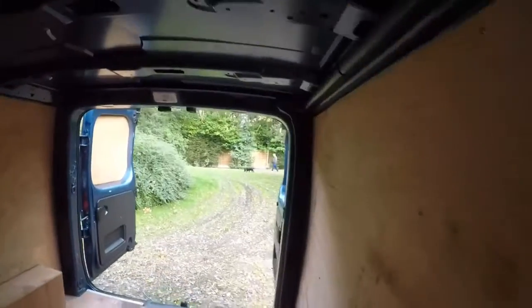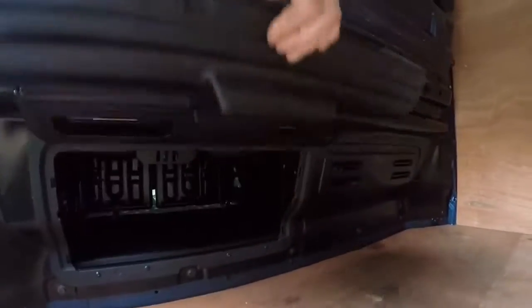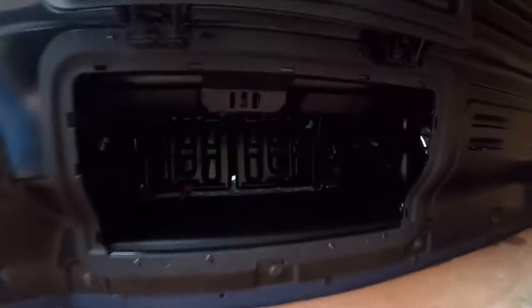So it's panelled in the back, as you can see there is a light up there as well. Something I quite like is this. You've got extra load system, so you can lift that up and then you've got extra space in there. What you can also do is pull that up. I have to pop the seat up.